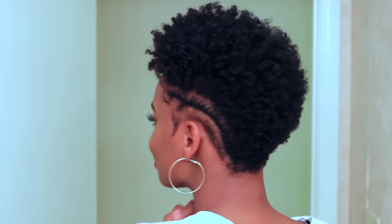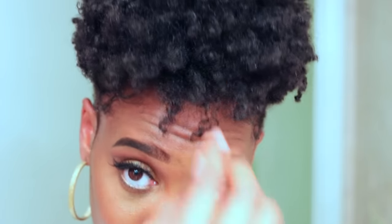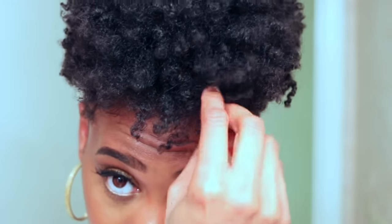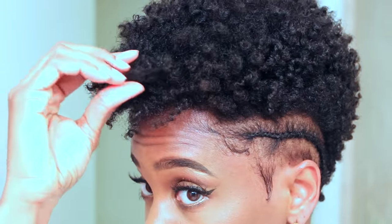My hair does not feel greasy at all. It doesn't feel weighed down. It doesn't feel heavy. It just feels light, fluffy, moisturized, and very defined. And if you look in the back of my nape, when I use the curling jelly, it defined those curls so well and they blend in so well with the rest of my hair.